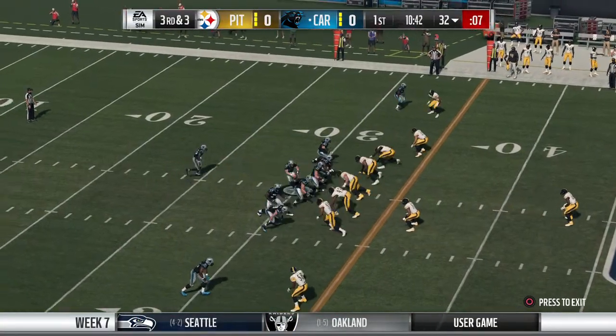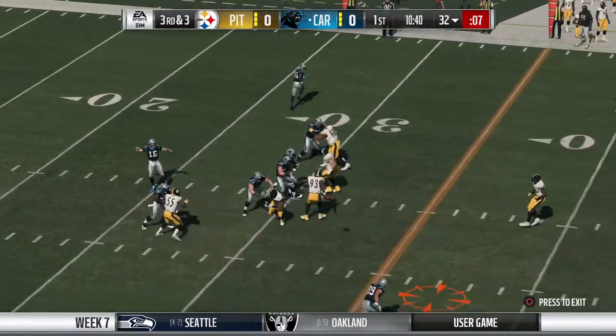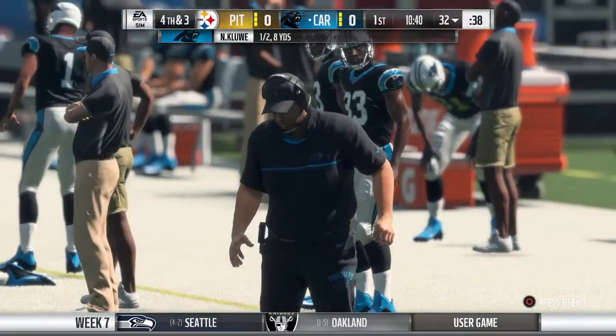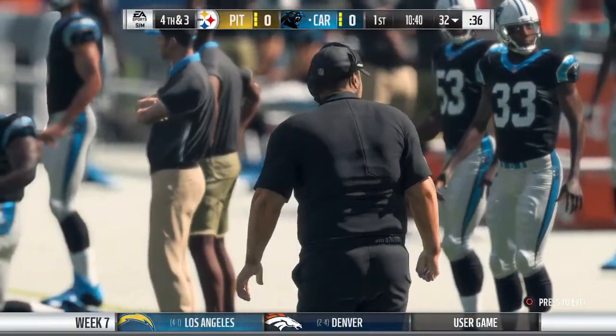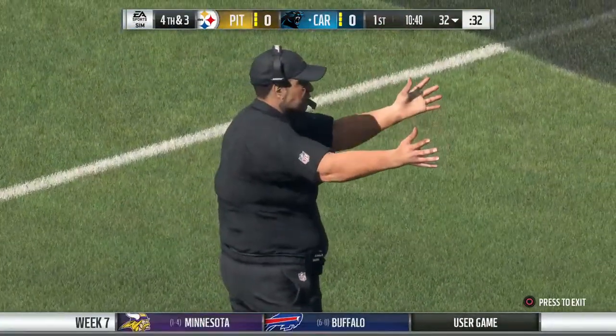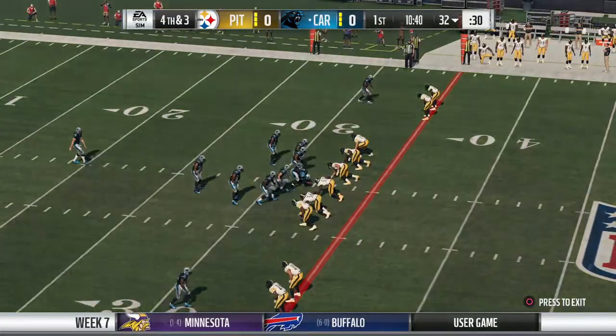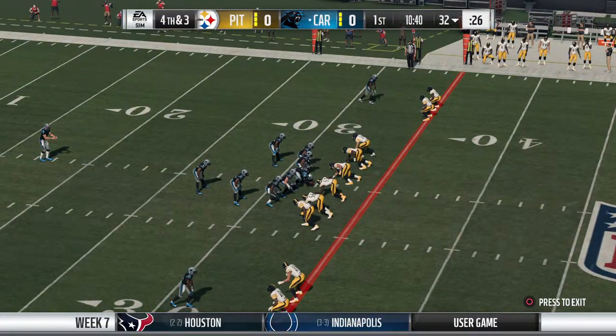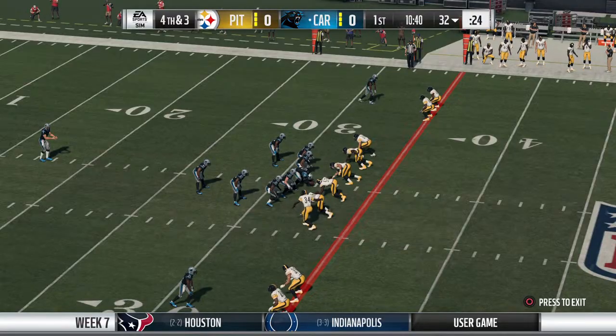Back to throw here. Hard throw, incomplete. Now, that's a great opening series defensively. You force what should be a 3-and-out on your opening possession. And great coverage there on third down to force the incompletion to set up 4th. Here's the Panthers punter now. He'll kick it away after a 3-and-out on the opening drive of the game.